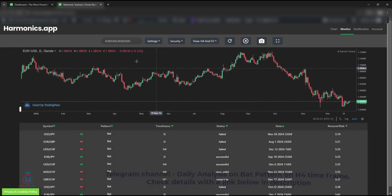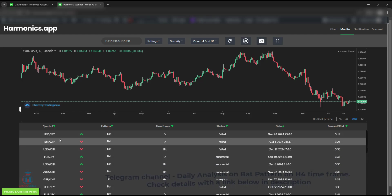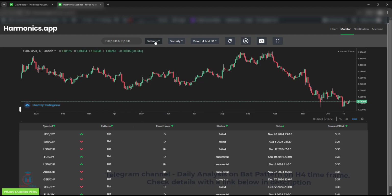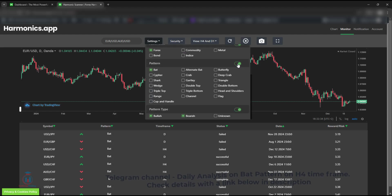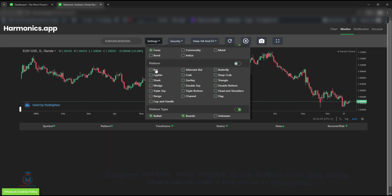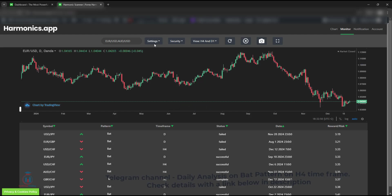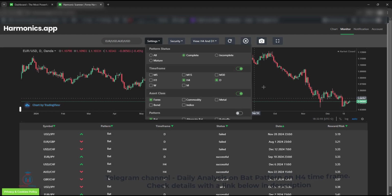And when there are patterns detected by the Harmonic SAP scanner, they are populated here. You can see the symbol, and whether it is green or red, which means bullish or bearish. Here it is only bat pattern, because I have selected only bat pattern inside the settings. If you would like to select all of them, simply click this one and select all of them. You will see all of them populated right here, but I will remove all of them and select only bat pattern. And then here you have a time frame, where I have selected the 4-hour time frame and the daily time frame.